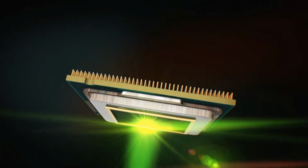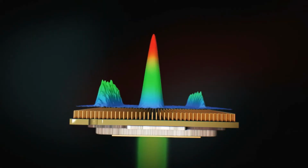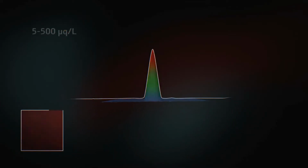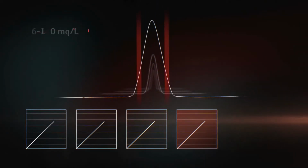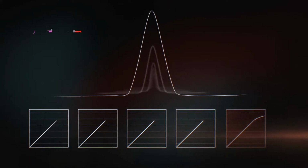A CCD detector provides access to HD spectra in 2D and 3D. Intuitive software tools ensure easy data evaluation and advanced spectrum processing. The dynamic mode extends the dynamic range across 5 orders of magnitude. Hence, elements of various concentrations can be analyzed from the same sample.